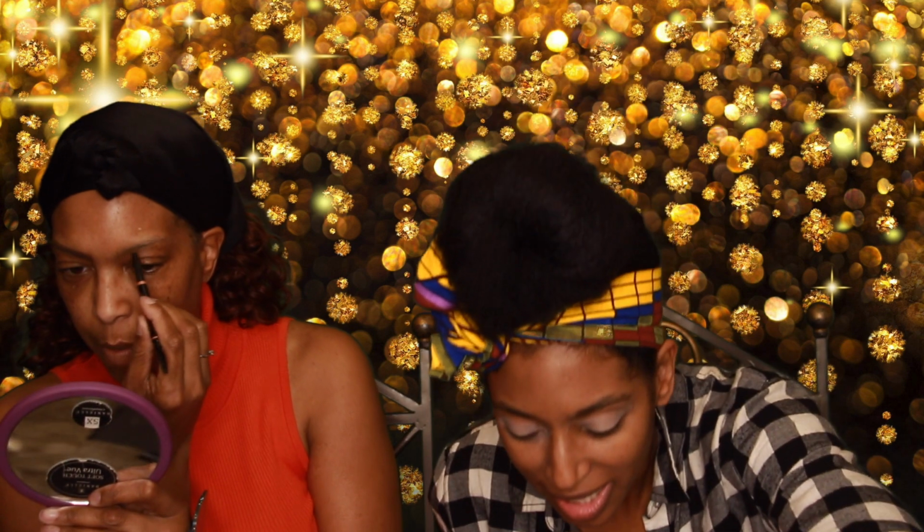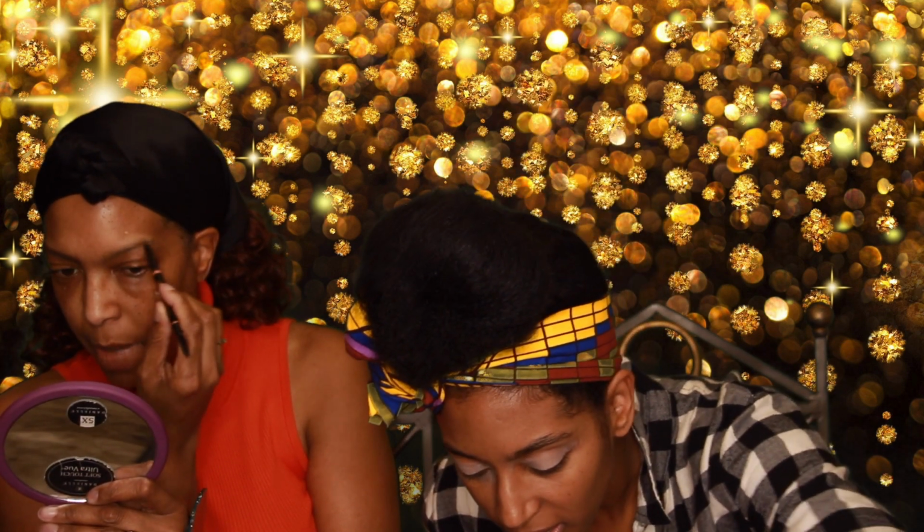All right. So I'm going to go to transition color. I'm gonna use the Anastasia contour. What are you doing? What are you working on? My eyebrows. I have to start with my eyebrows first. Oh, okay. Because this is not the brush that I needed at all. That helps me frame my face, or frame my eyes better.